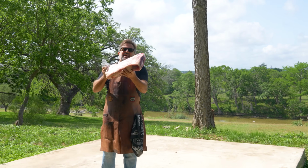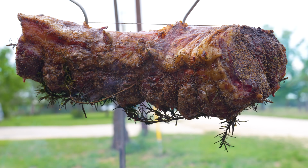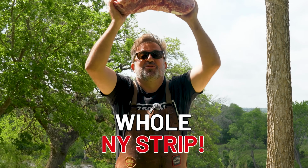It's extremely windy here in the hill country. We're gonna hang this New York strip whole. It's gonna be a challenge today, but we're gonna figure it out. Whole New York strip, vamos!